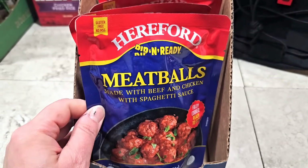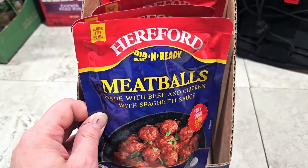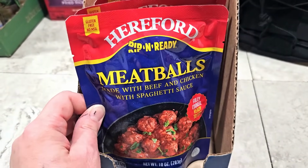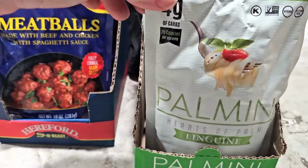You could either use pouches of pre-cooked pasta with these, or you could just eat them as is, or use some kind of crackers or something to make little meatball snacks. I thought this was just a great high protein, lower carb option to have in my shelf stable meals to go. And then I got something else in retort pouches.